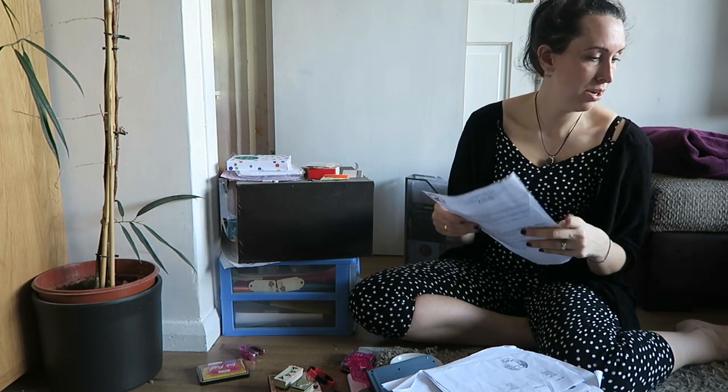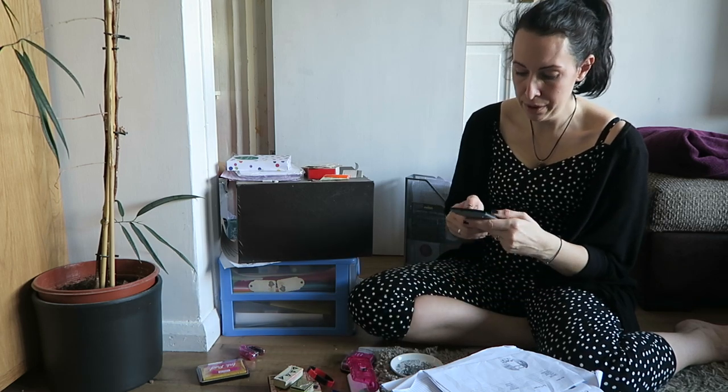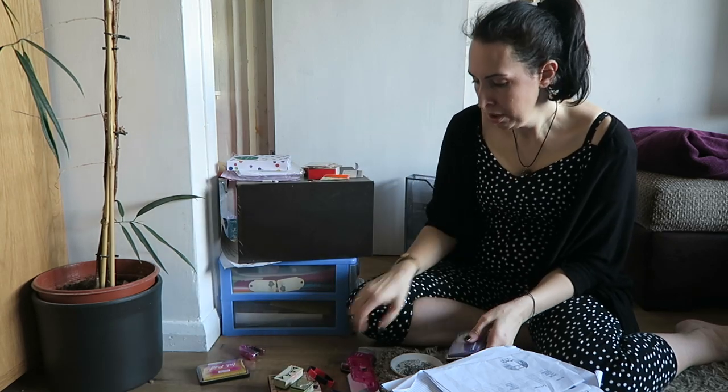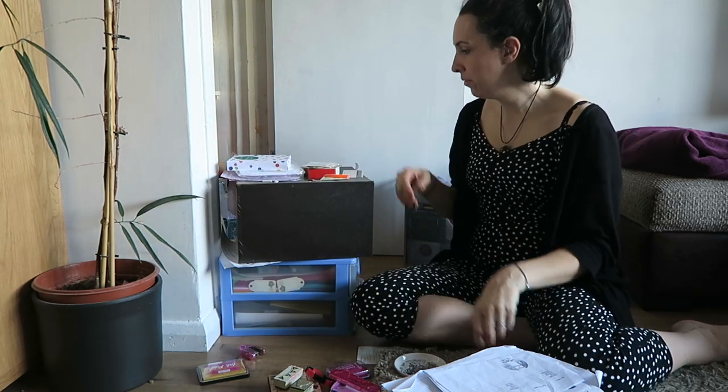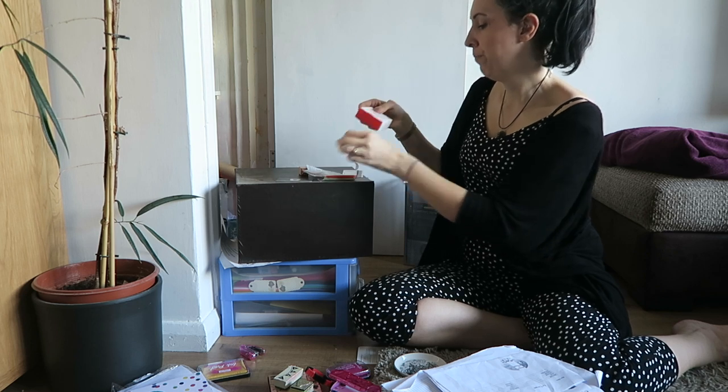Attendance. Don't need to keep attendance records, so I can go in the bin. A calculator, does it work? Yes, it does. Keep that. Right, now these, the stamps and things. Put them there. What are these?